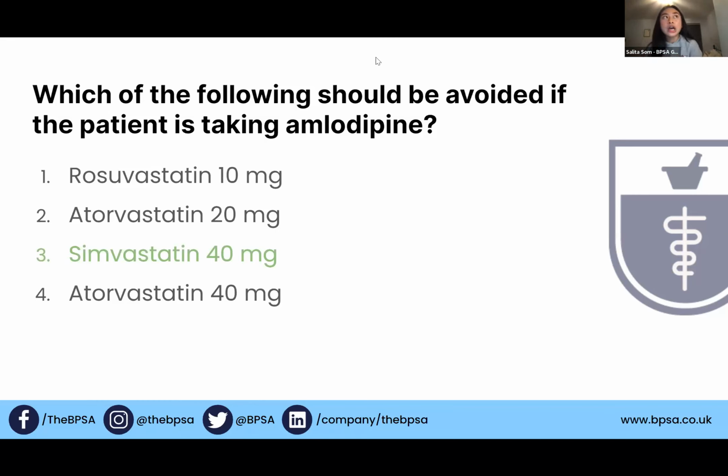So yeah, the NICE guideline does have a statement about this as well. So the simvastatin 40 milligram is not recommended, and actually it should be simvastatin 20 milligram. Only simvastatin 20 milligram and not more, only less, could be prescribed with the amlodipine, and this is because of this significant interaction. So it should not exceed the 20 milligram dose.